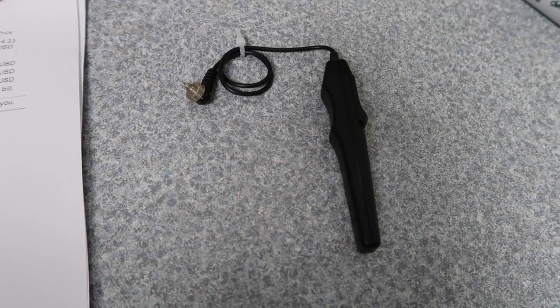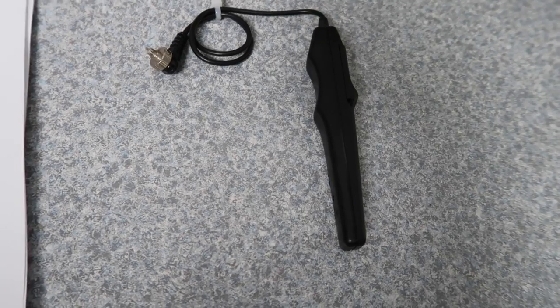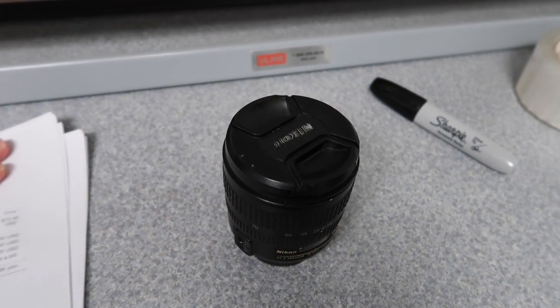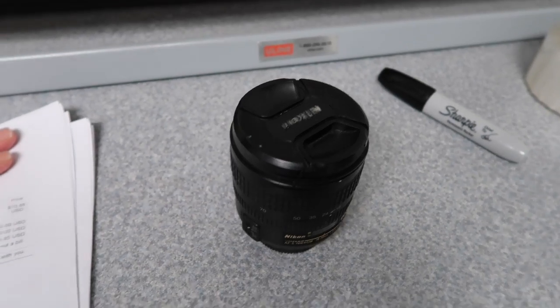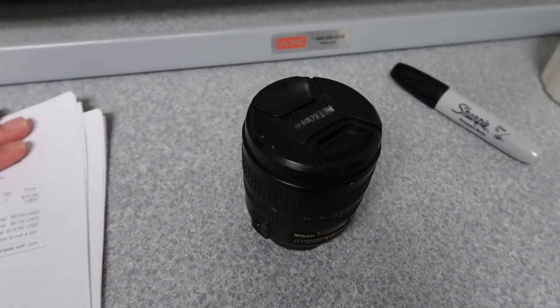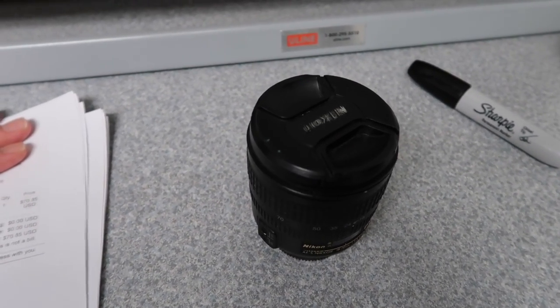Here's a Contax remote control shutter release. Got a button on there somewhere. $14.23 shipped. Here's a nice Nikon lens with a couple of lens caps. Paid $30. We doubled our money plus. Sold it for $70.85 shipping today.